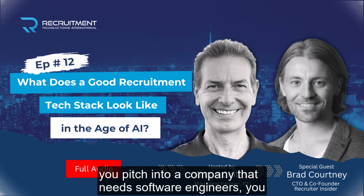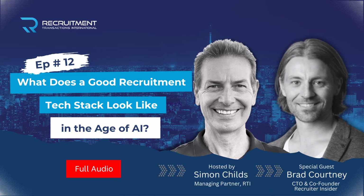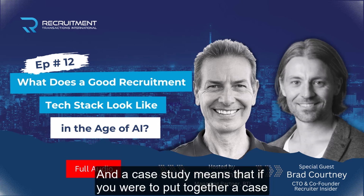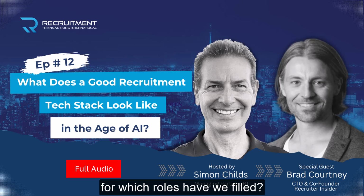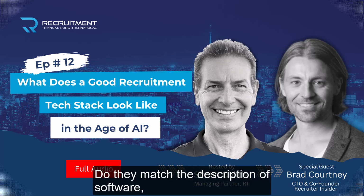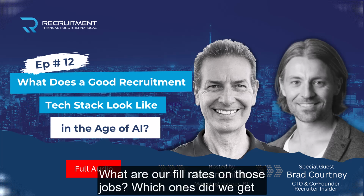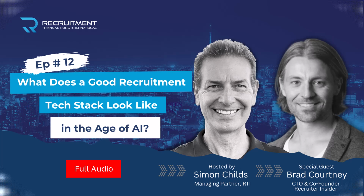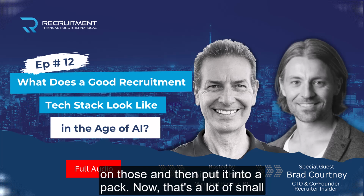that needs software engineers, you want to show them how well you perform in finding such roles. And a case study means that if you were to put together a case study, then you would go into your ATS, you would look for which roles have we filled, do they match the description of software engineer, what are our fill rates on those jobs, which ones did we get feedback about, make all the calculations about the service levels we provided on those, and then put it into a pack.